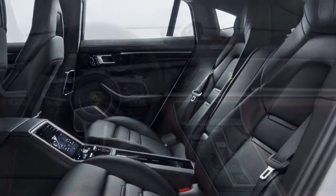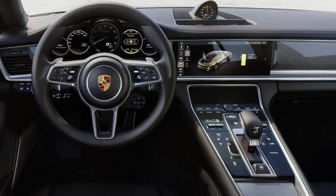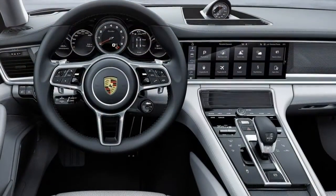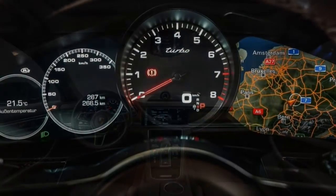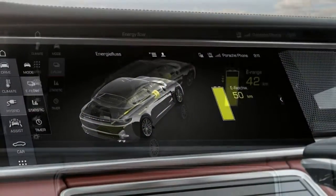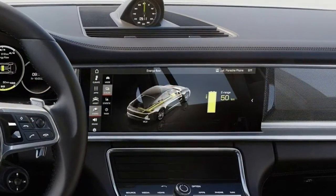Trim levels and features. The 2018 Porsche Panamera is available in 3 different body styles, with 5 different powertrains. Equipment levels change as you climb up the ladder, but no matter which one you choose, each Panamera is highly customizable. Essentially, if you're buying a Panamera, you're spoiled for choice. At the bottom of the ladder, there's the only rear-wheel drive Panamera, the base trim. From there, everything else is all-wheel drive: the Panamera 4, Panamera 4S, Panamera 4 Hybrid, Panamera Turbo and Panamera Turbo S E-Hybrid.